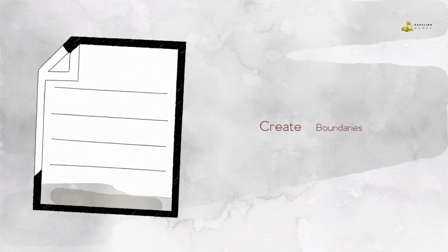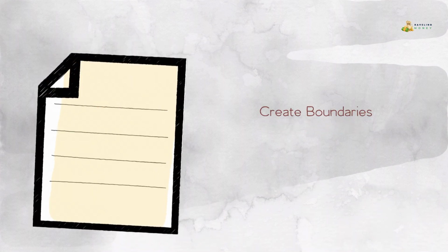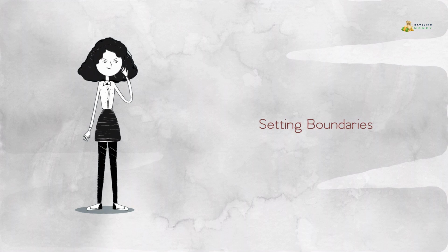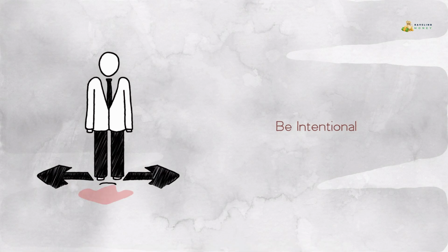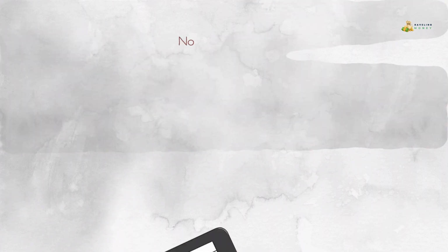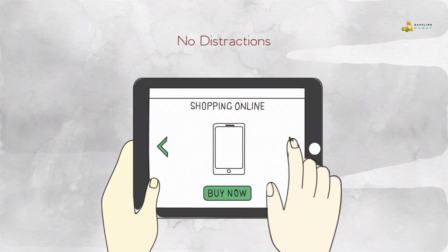Create mental boundaries. Here's where things get a little tricky, but trust me, it's worth it. One of the most effective ways to declutter your mind is to set clear mental boundaries. This means being intentional about when and where you focus on certain tasks. For example, if you're working on a big project, set aside specific hours in your day just for that. No checking emails or scrolling through social media during those times.